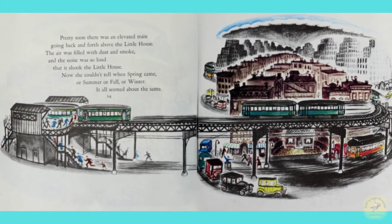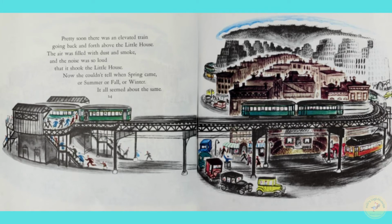Pretty soon there was an elevated train going back and forth above the little house. The air was filled with dust and smoke, and the noise was so loud that it shook the little house. Now she couldn't tell when spring came, or summer, or fall, or winter. It all seemed about the same.